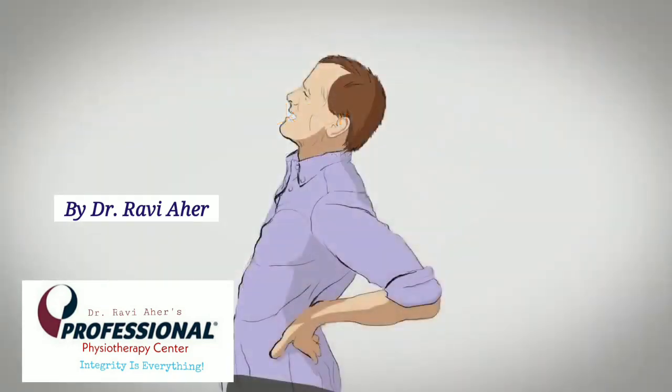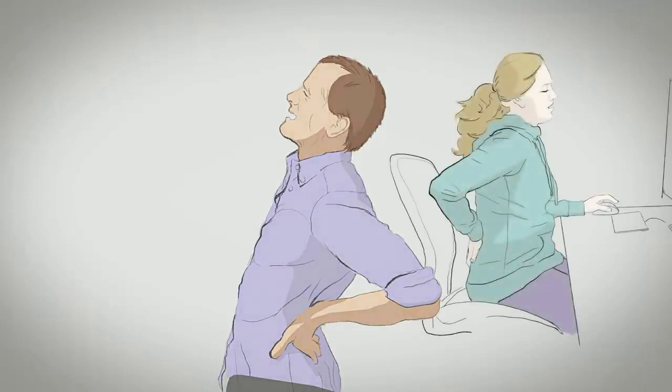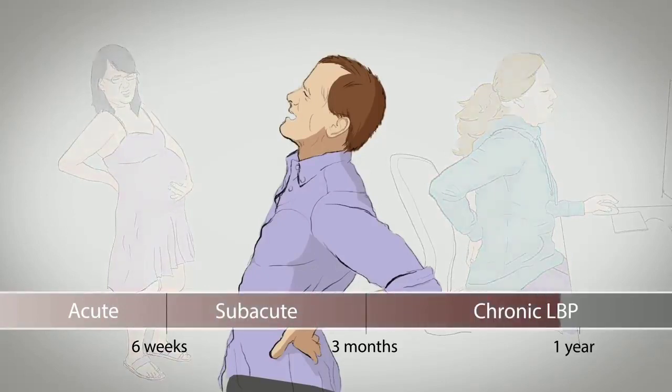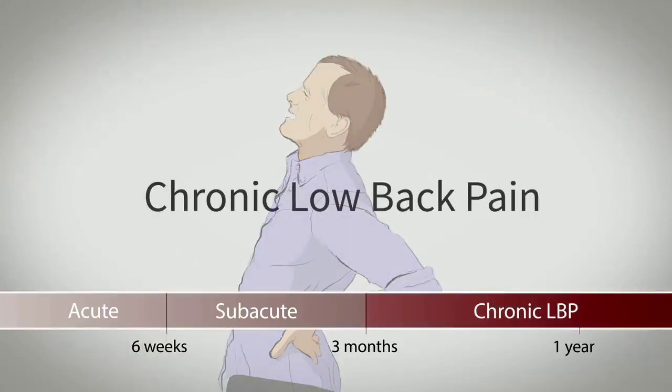If you have low back pain, you're not alone. Most people in their lifetime experience one or more episodes of low back pain. In most cases, the pain goes away within days to weeks. However, it can last for 3 months or more. These extended episodes are defined as chronic low back pain.